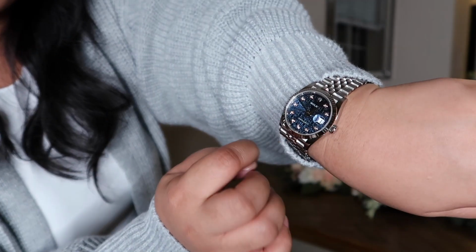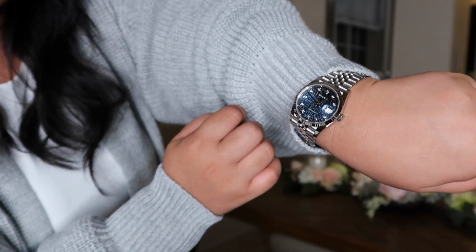You can definitely dress this down or dress it up. I just love how shiny the diamonds are. Oh my gosh, it's so beautiful, guys. I'm so excited. Yeah, that's pretty much it for the unboxing, guys.